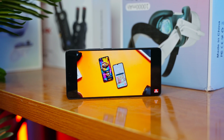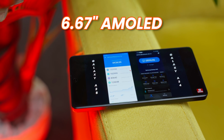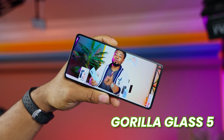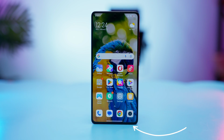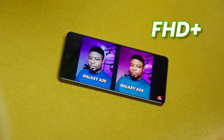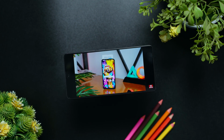The display on here, just like with other devices on this year's lineup on the Redmi Note 13 series, is a 6.67-inch AMOLED display which refreshes at 120Hz and is protected by Gorilla Glass 5. I love how we see quite a tiny bezel with this one this year, making the front look sleek, although there's a larger chin here than what you get from the bezel side. And for the cherry on top, this device doesn't just look good, it's smart too. The resolution here is Full HD+, and there's support for Dolby Vision and HDR10+ with this device.